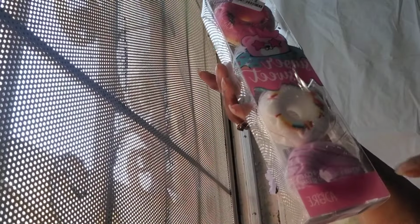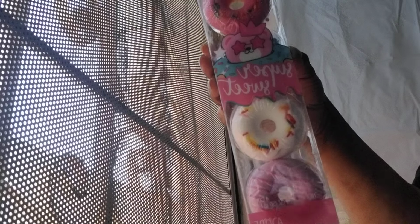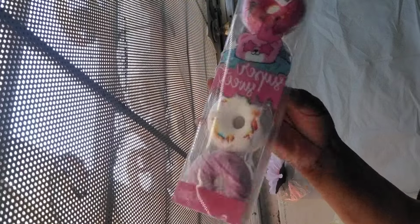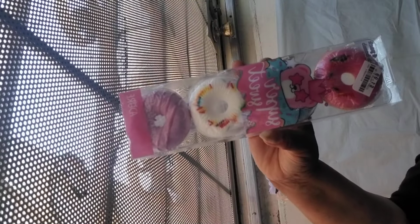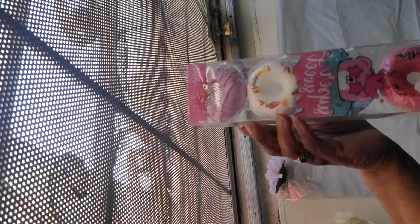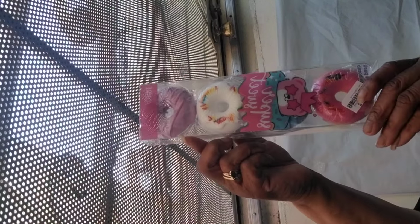So I got these. Look how cute these bath bombs are. Aren't these adorable? Four pack of bath bombs, $1.99. I think I only saw one. Let's smell it. Oh my God, guys, let me tell you, these smell so good, you could eat them. Look at that. My phone is leaning, going slanted because I don't know what's going on with my stand. But these are great for $1.99.